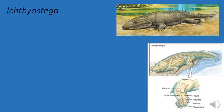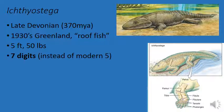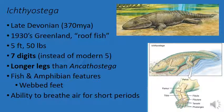Now the other fossil I'll mention here, Ichthyostega, is from the late Devonian, 370 million years ago. This fossil from Greenland, described in the 1930s, has a name, Ichthyostega, that means roof fish, and it was thought to be quite large, so 5 feet, 50 pounds. So we're talking about a very, very large early tetrapod. It actually had 7 digits instead of the modern 5 that we see. It had longer legs than Acanthostega. So if we're comparing Ichthyostega to Acanthostega, it had longer legs and 7 versus 8 digits. Among the fish and amphibian features, it actually possessed webbed feet, and it's thought it had the ability to breathe air for short periods of time. And once again, this is one of the secondary transitional fossils, early tetrapods of this time.